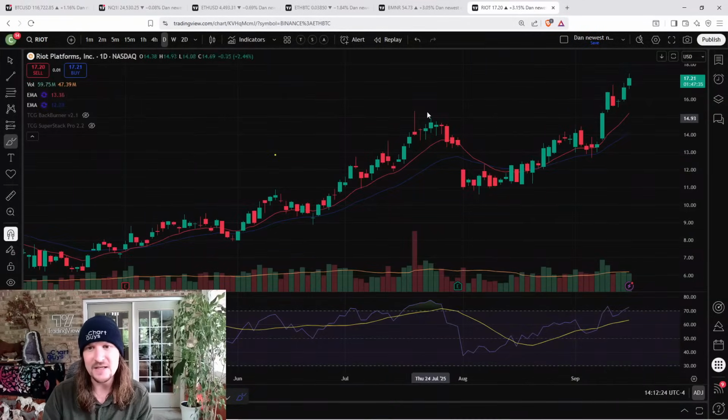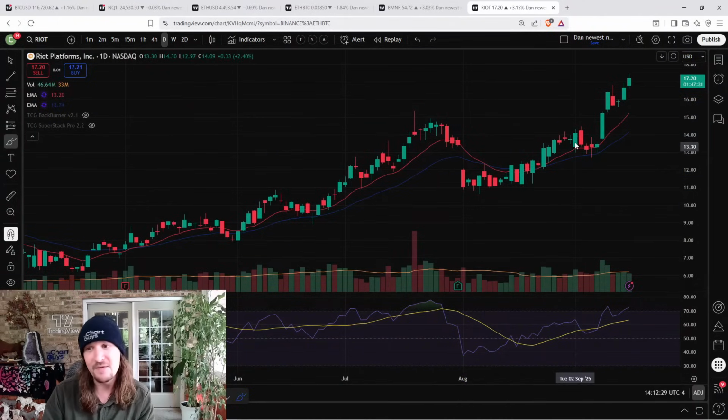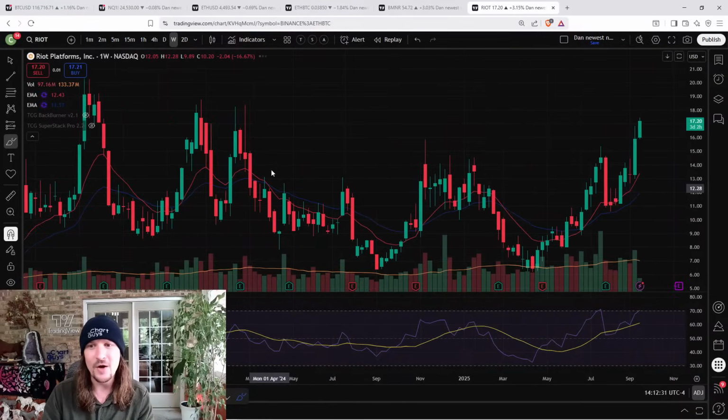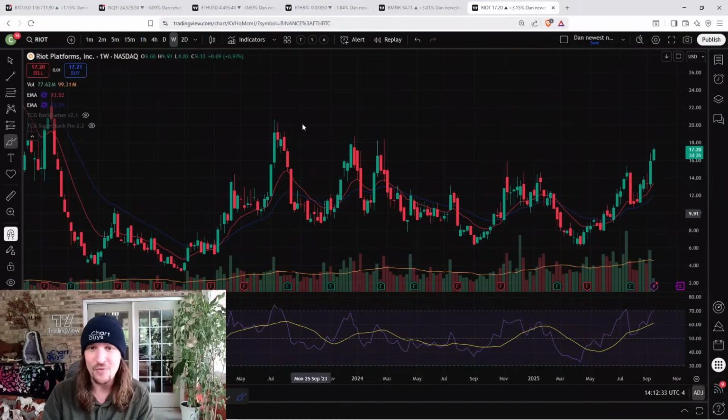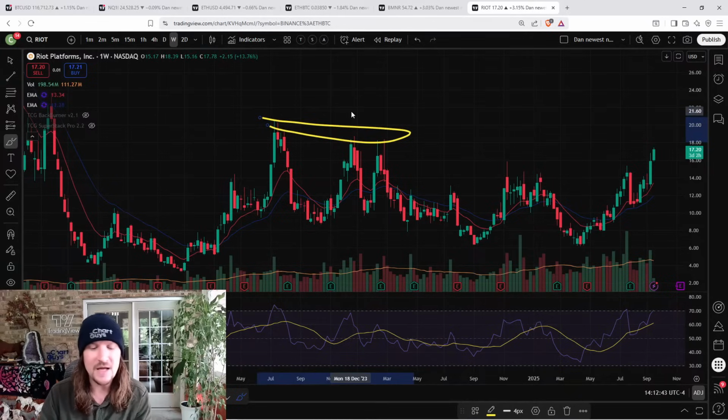Riot has seen, this was a little cup and handle that we talked about last stream last week. That's been following through. So are these names about to come to life? Riot bulls want a break of 20.65. So that's one thing I'm going to be watching for. If alts come to life, do these, I'm going to call them legacy miners, come to life as well?